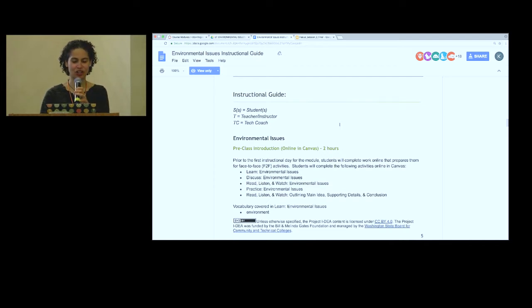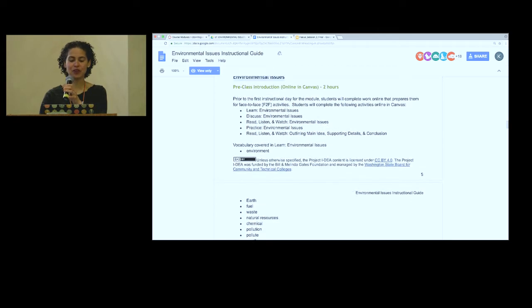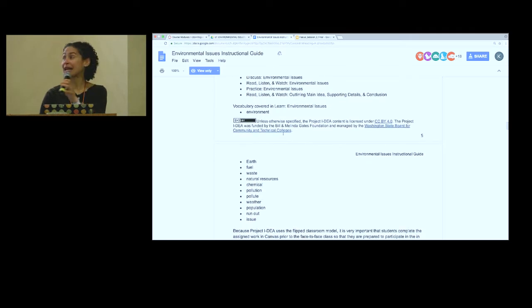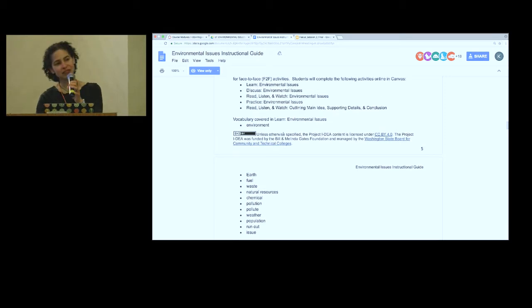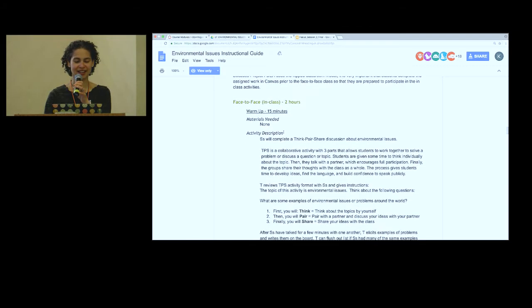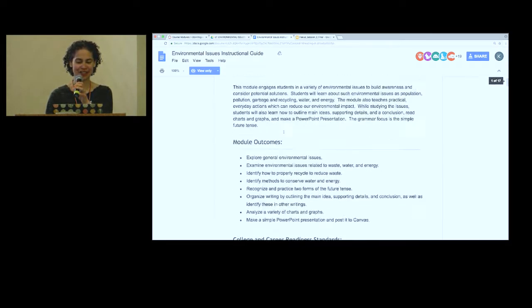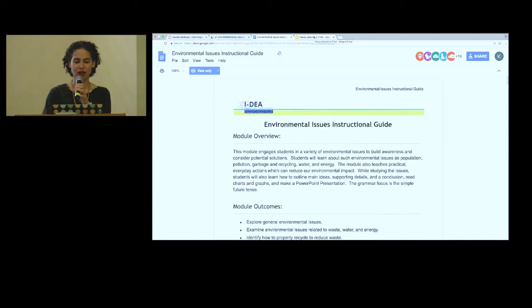And then below that, typically starting around page 5 in an instructional guide, we'll see the day-by-day, step-by-step instructions. In the first subtopic, we can see the pre-class introduction part. That's just a quick reminder of what students did in Canvas. If there was a learn activity, we'll see the vocabulary items highlighted there so that you don't have to go back into the learn itself. You don't have to open Canvas to check what the vocabulary were. This would be one place that you can see it. And then we'll see the in-class portion for that day's lesson. All right, good. So I'm going to scroll back up to the top here, and we'll come back to that instructional guide in just a minute.